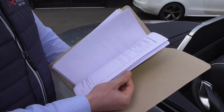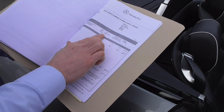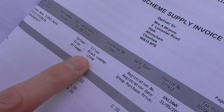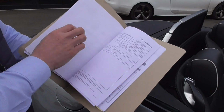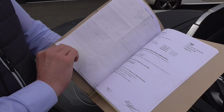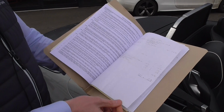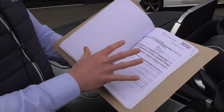Early doors, we've got the 2 first services. There's when the last keeper bought it at 1 year old at 12,134 miles, and that was from Mercedes-Benz in Stockport. The first couple of services at Mercedes-Benz in Stockport, we've got every MOT, we've got every receipt that anybody ever did for tyres, and they just keep reading and reading. A pleasure to read this, and this is what you want to see.